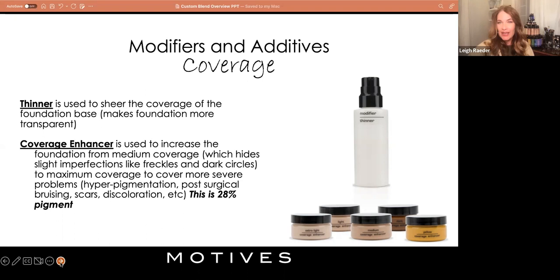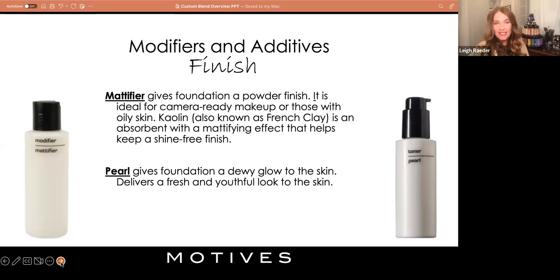Now, we also have some modifiers and additives that affect the finish. So one of our additives is mattifier, and this really gives the foundation a powder finish. It's also great for those that have more of that combination to oily skin, because it does have French clay in it, which is an absorbent with a mattifying effect. So it does help keep a shine-free finish. So I know my oily skin clients absolutely love it.